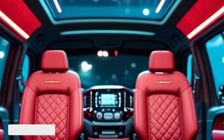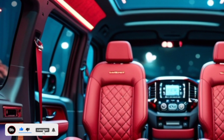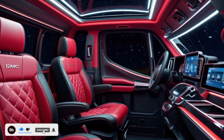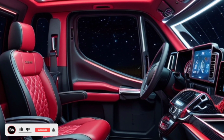The front seats are plush, supportive, and designed for long hauls. They come in either durable cloth or upgraded leather, depending on the trim you choose. And in the camper version, the cabin has been sound-insulated to reduce engine noise and road sound, giving you a much quieter driving experience.